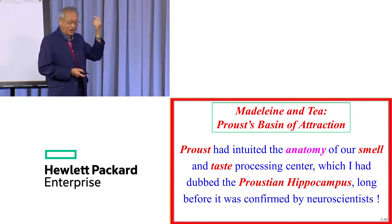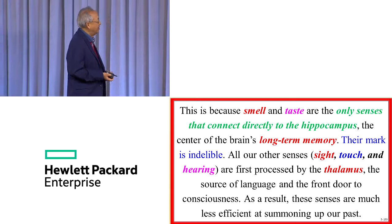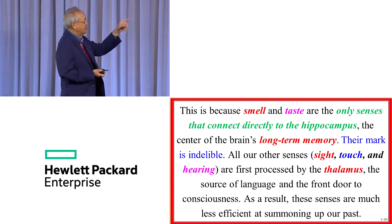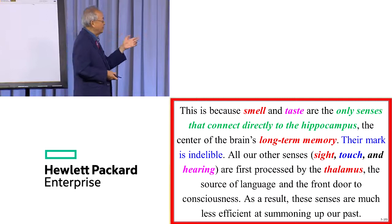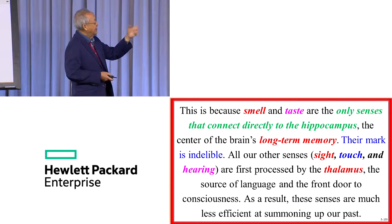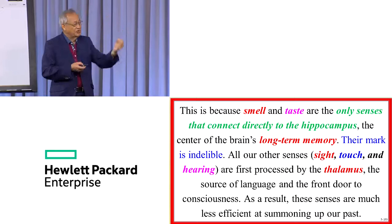This is because smell and taste are the only senses that connect directly to the hippocampus, the center of the brain's long-term memory. Their mark is indelible. All our other senses, sight, touch, and hearing, the one that Pavlov had, are first processed by the thalamus. The thalamus is just a little bit farther away, but it's a station you have to go through, okay? It is the source of language and the front door to consciousness. As a result, these senses are much less efficient. In other words, sight, touch, and hearing, because you have to go through a relay, are not as efficient as smell and taste, which are right next door to the hippocampus.